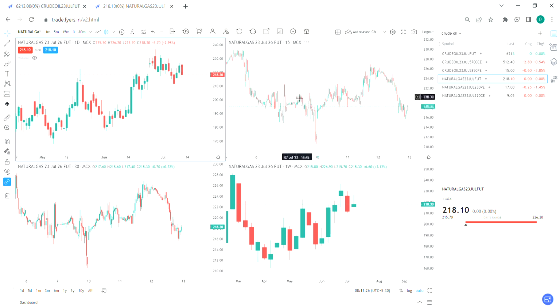So if you see this range from 222 to 216 or 218, this particular range is volatile, so we will avoid trading in this range. Once price breaks out of this range or breaks down of this range, we could see a momentum.